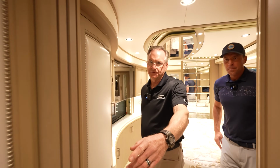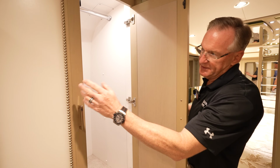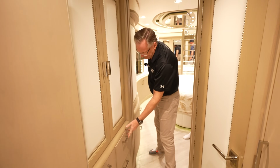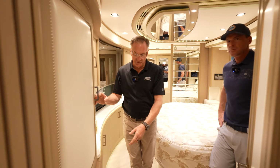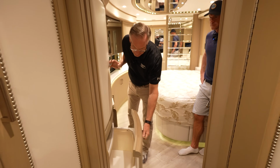Closets through the hallway through here. Nice closet arrangement here and on this one as well. And then we've got drawer storage below. Pocket door to close off the bedroom suite area. Another closet back here and drawers, as well as a hamper arrangement here. Exactly. And then again, an inlay on the closet door with that studded upholstery, just incredible.